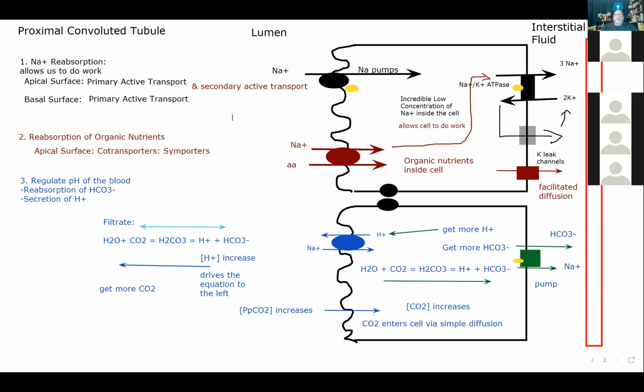Yeah, I had a question. I think I missed it, but how do the hydrogen ions exit again? They exit the cell via an antiporter.